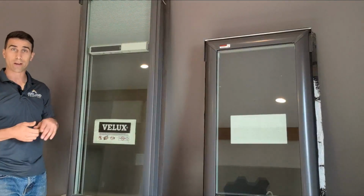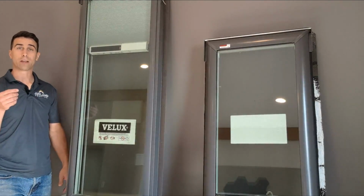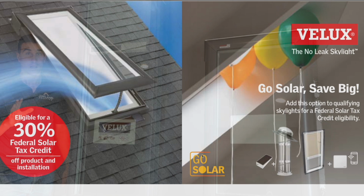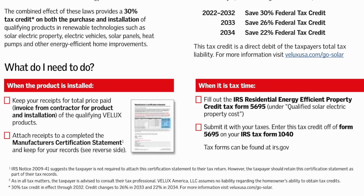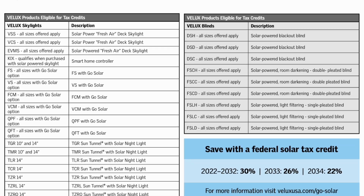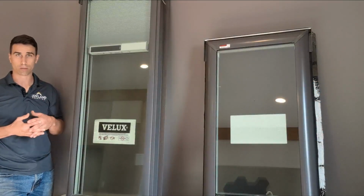The cool thing about getting a solar powered one like this one is that it entitles you to the 30% federal tax credit against the cost of the entire skylight project, which is really cool. So if you spend, let's say, $4,500 on the project, buy the shade for a few extra hundred, then you'll be able to get that 30% credit against the entire $4,500, which will more than pay for the shade or blind you have included.